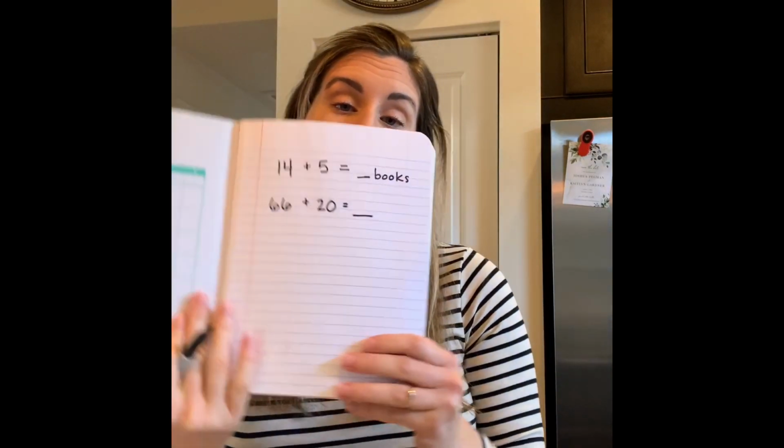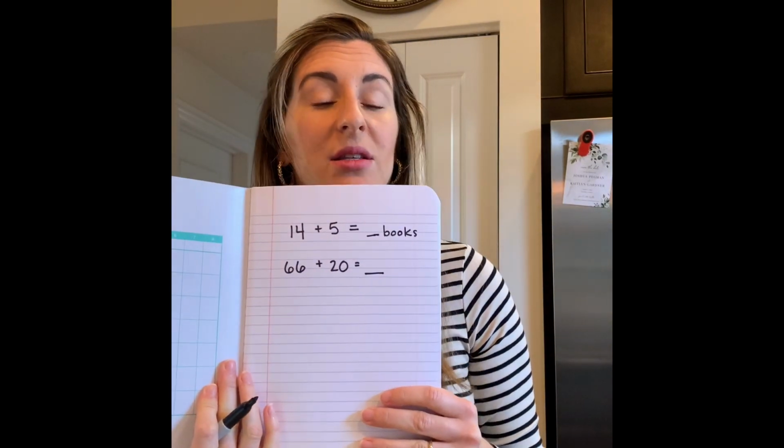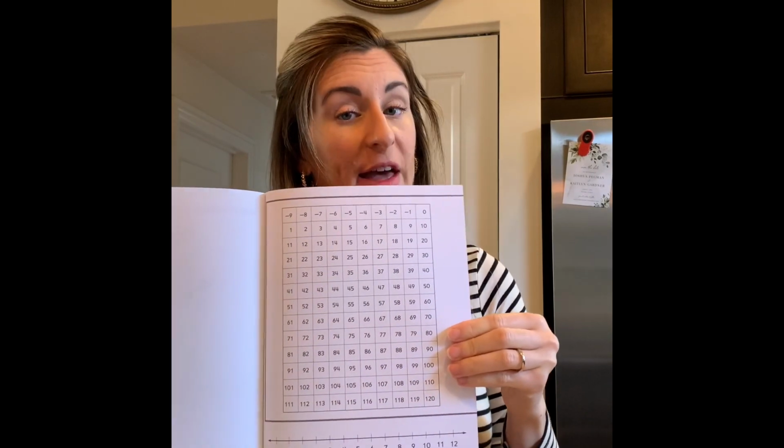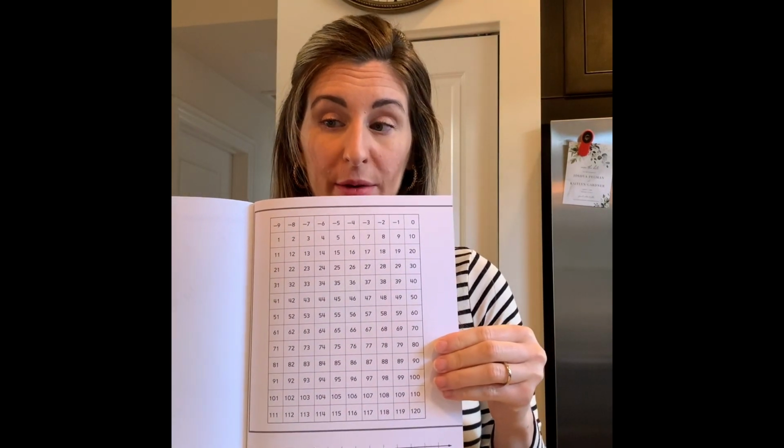Noah has 66 pennies in his piggy bank. His dad gives him 20 more pennies. How many pennies does he have now? Your number sentence should look like this: 66 plus 20. Now, how do we figure that out? Well, it's a lot easier to figure out if you have a number grid, which you do. You have your math journal nearby, and you know that in the very back of that math journal, you will find a number grid or a hundreds chart, and that can help you to add the numbers together.